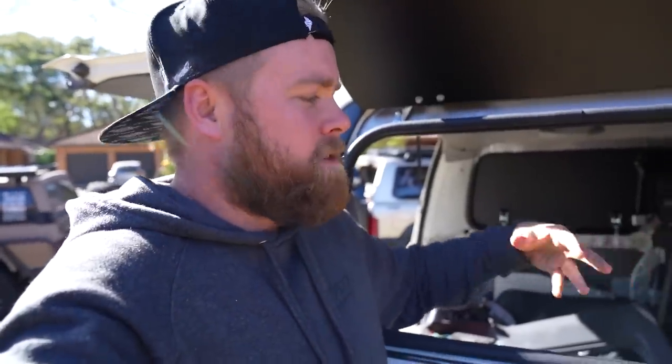We'll have to come up with some ideas of how we can build like a drawer set up and maybe like a bit of a dual battery system here that you can access and stuff. But yeah, having these gives you heaps more flexibility of how you can build a cool setup in the back there and access it all.